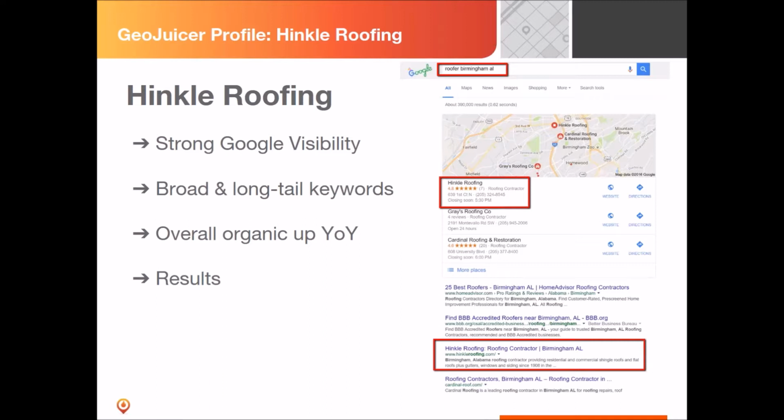And again, it's important about broad versus long tail keywords, where broad, as an example, "roofer" is a broad term, but a long tail keyword is what Jeff described as being really descriptive across various aspects of the service that you provide. And if you do that, your overall organic traffic is going to go up, and that's been the case for Hinkle from a year-over-year standpoint.